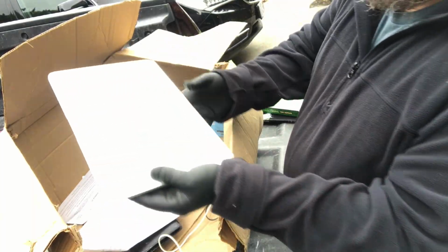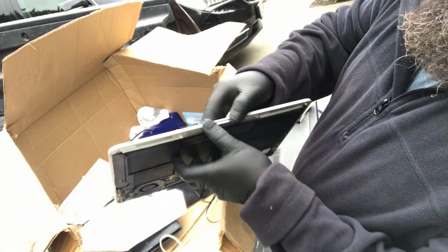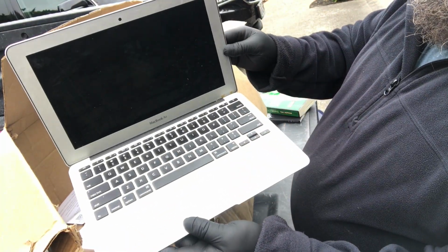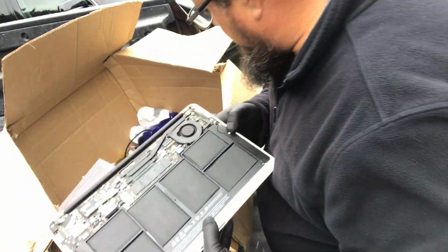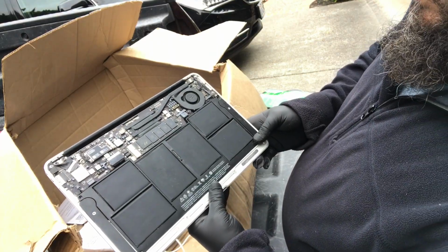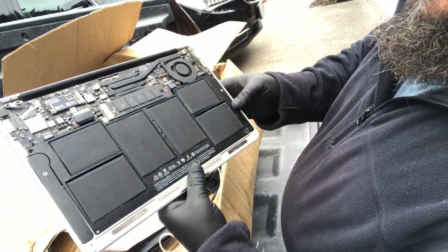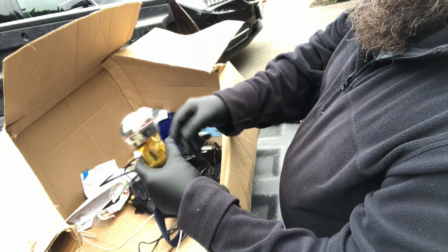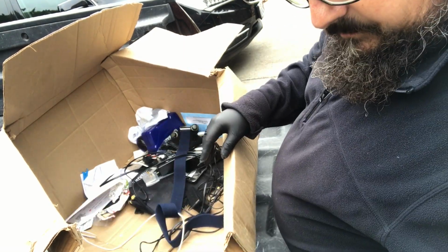Oh, what is that? Check it out. It's a MacBook Air. Dang. That's part of it. It's missing the bottom. I don't know if it's in here somewhere. How about that? That's pretty cool. Never found a MacBook Air yet. Okay, what's this? Pure Cardian Cologne. Actually smells pretty good.